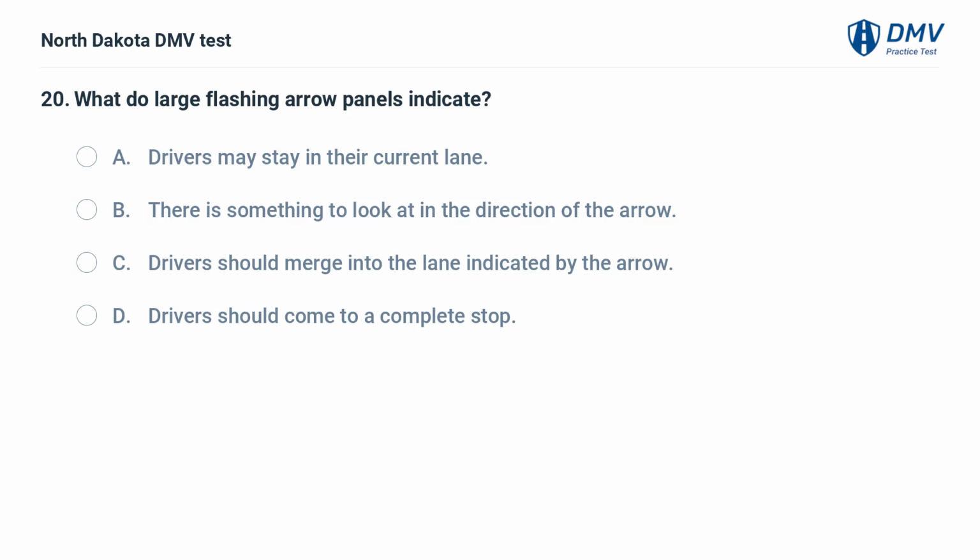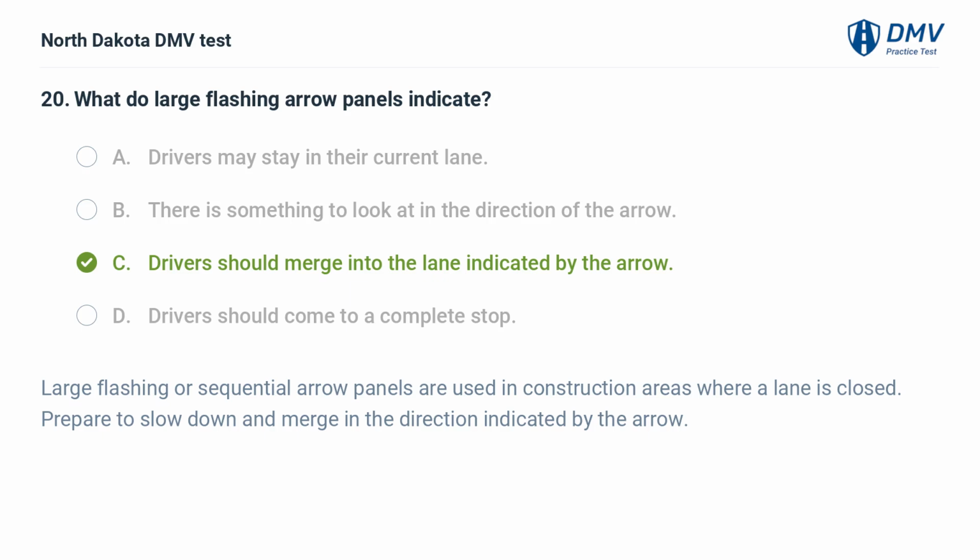What do large flashing arrow panels indicate? A. Drivers may stay in their current lane. B. There is something to look at in the direction of the arrow. C. Drivers should merge into the lane indicated by the arrow. D. Drivers should come to a complete stop. C. Drivers should merge into the lane indicated by the arrow.